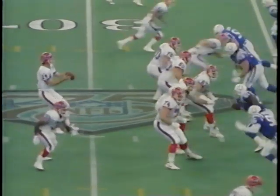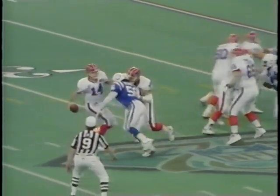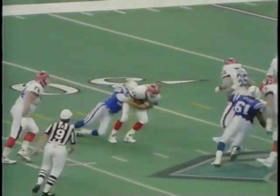Once again, the RCA Dome would provide a loud and proud backdrop for an impressive win, as the defense set the tone against defending AFC champion Buffalo. Rookie Trev Alberts, number 51, showed why he's likely to be an outside pass rushing force for seasons to come. And Tony Bennett also recorded a sack.